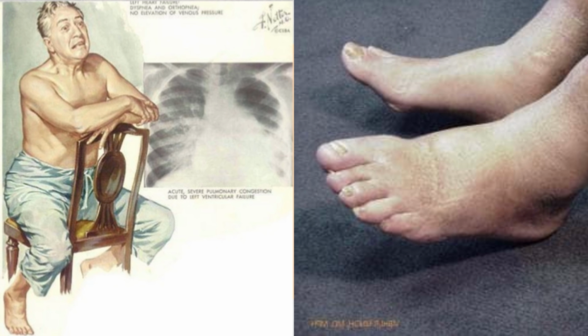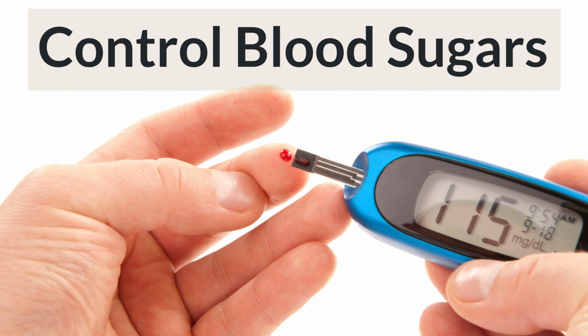Daily weight. Another very important activity people with heart failure should do is to weigh yourself every morning. This is because you will detect changes in your fluid levels by sudden increases in weight. For example, if you put on 2 kgs or 4 pounds in a day, you have accumulated fluid and may need to adjust your medications. Number 6, control blood sugars if you have diabetes. Next, I'm going to run through the medications available and the evidence behind them.